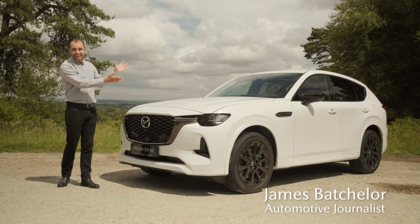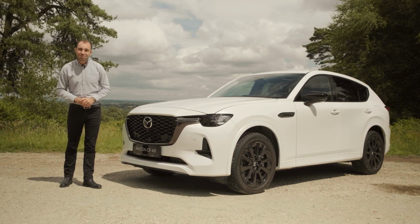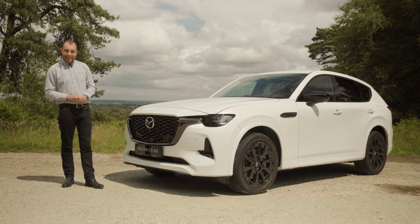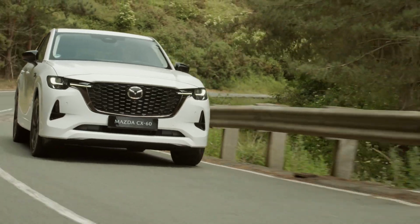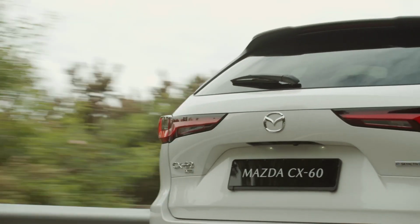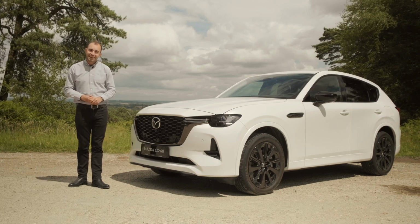Meet the CX-60, Mazda's new SUV. Now, ahead of this car's launch in autumn 2022, Mazda have given me the keys to find out what I think. Now, this is a very exciting day because this is also Mazda's first plug-in hybrid. And there's a petrol engine and an electric motor working harmoniously together or separately from each other to deliver the benefits of pure electric motoring with none of the range anxiety.